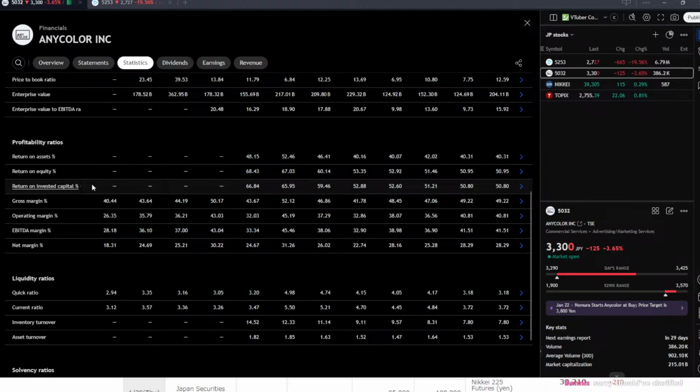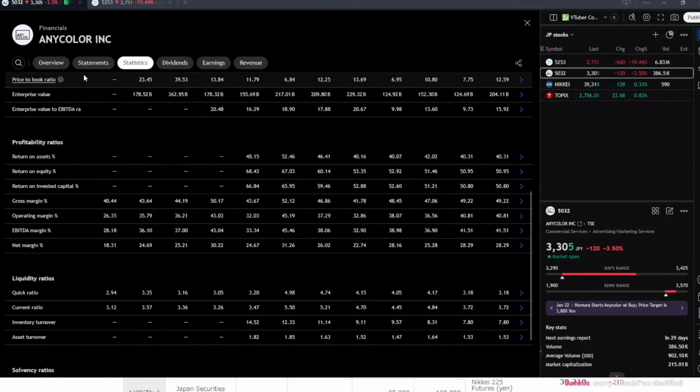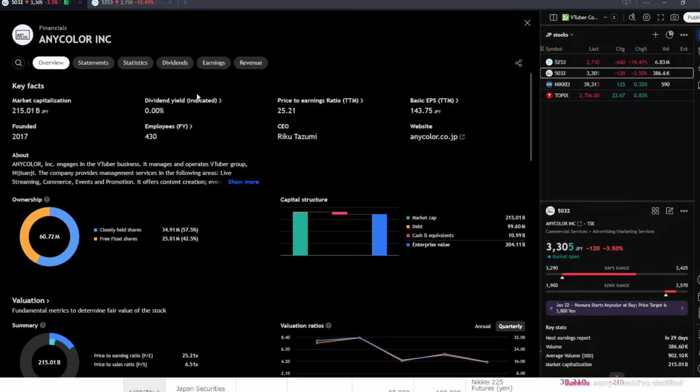They're not worried about trying to over-branch out, and they're refocusing things, and they're reorganizing everything, and so on and so forth. Which one are you gonna put your money in? And then people also start asking the question, okay, well, if you're going to put your money into any color, what's going to be the perk and the benefit of putting my money into any color versus Cover Corporation?